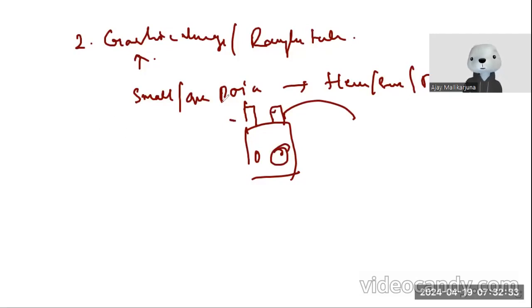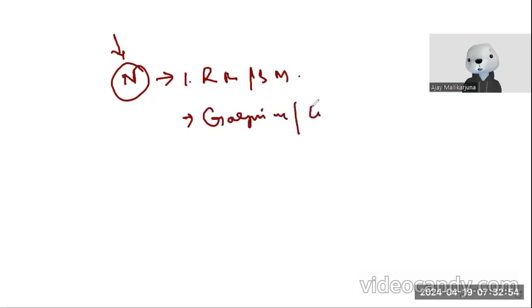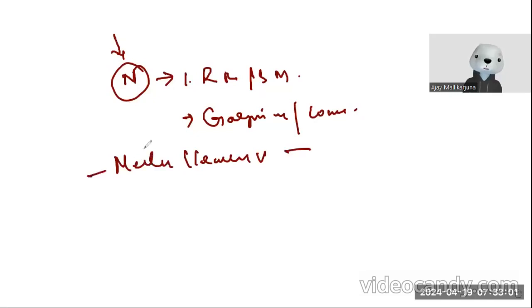If acetylcholine acts on nicotinic receptors, number 1, there is rapid desensitization and paralysis, and skeletal muscles get damaged. So the patient may have the chance of gasping or coma, so mechanical ventilation may be needed. Up to here, everything is going on.